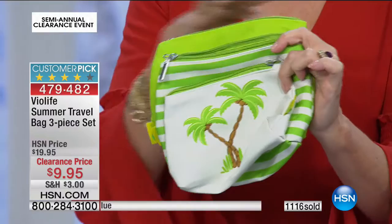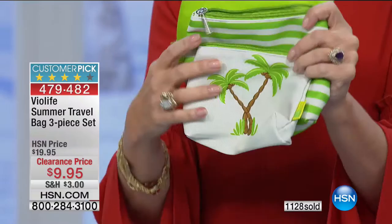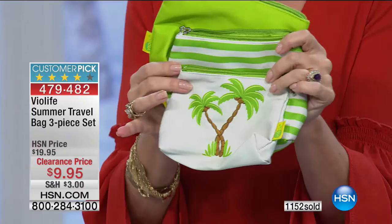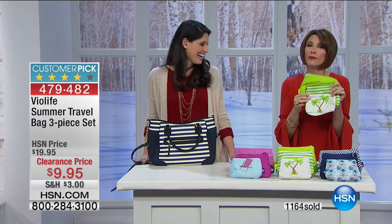So if you order it in the green, then you're going to get the pineapple green color right here. That's the big one. You get the striped one, and then you get the little palm trees too. Don't they look so cute? Need just a little bit of summer right now? Heck yeah, it's so cold, and you forget how cold it is. Exactly, we need the palm tree. Picture yourself on a beach, having a little daiquiri.